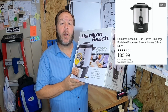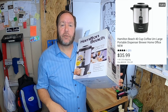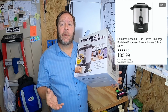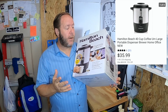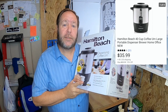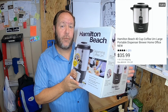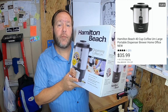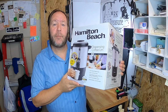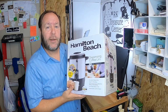I picked this up through retail arbitrage, and if you don't know what retail arbitrage means, it basically means you're going to a retail store or somewhere like that, finding items that are on clearance, and turning around and reselling them at a regular price or a marked up price. This item was on sale at a local retail store. I don't remember exactly what I paid for it, but I made some profit on it. This sold for $35.99 and the buyer paid the shipping. It's a Hamilton Beach 40 cup coffee urn. So this was a really good find. I wish I'd found more, but this was the only one they had.